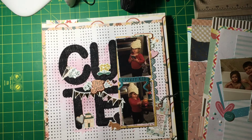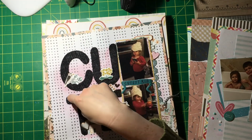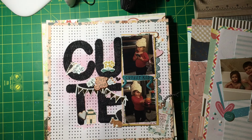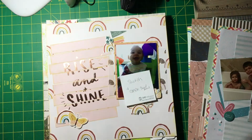Confessions of a Paper Addict had a bunch of challenges earlier in the month as well, and so I tried to participate in some of those in conjunction with Paper Issues challenges. So I did this one for both using a giant title, and these are just some fabric burlap stickers from my stash, and then some Magical Forest. I really like this collection. I think it's one of my favorites. Ooh, that floated more.